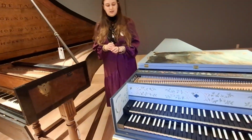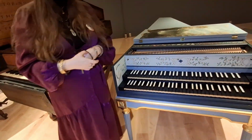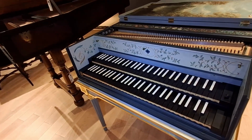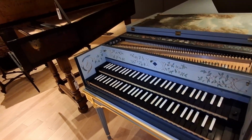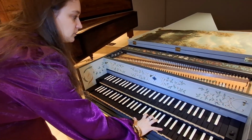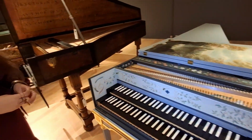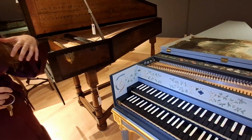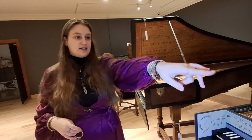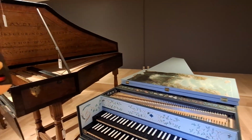Belgium. Okay. This is a modern replica of an instrument. This was made by Thomas and Barbara Wolfe. It's just kind of a standard two-manual harpsichord. So this is what it's evolved to now. Well, not exactly. This is a modern recreation of a historical instrument. Actually, this one and these two pianos next to it are all replicas of historical instruments.